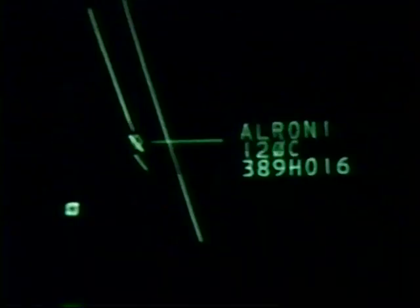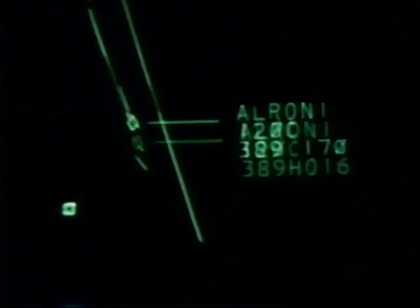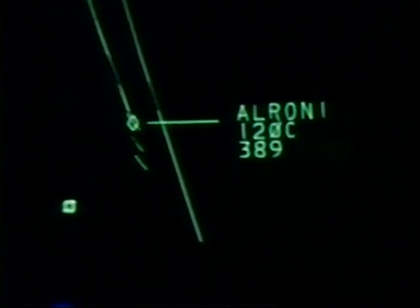Aileron 1, contact Los Angeles Center 127.1. Good day. Aileron 1, Los Angeles Center, roger. Bakersfield altimeter is 3011.